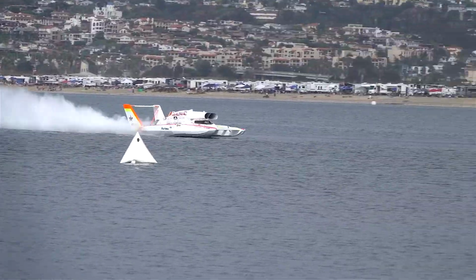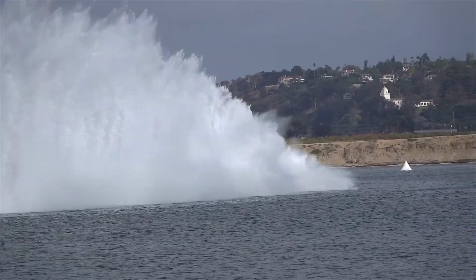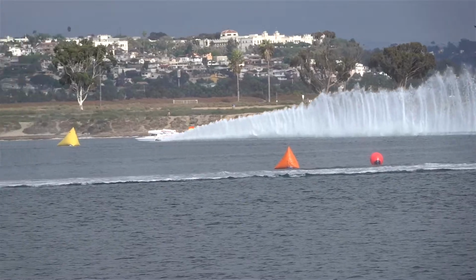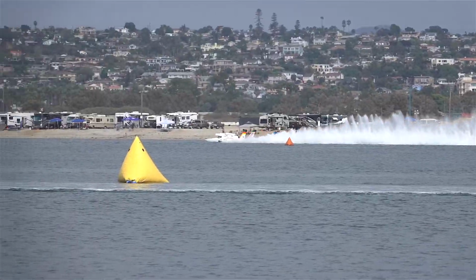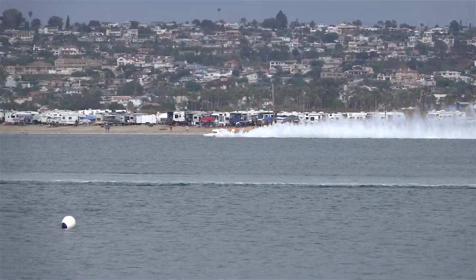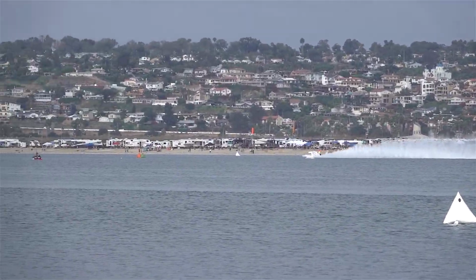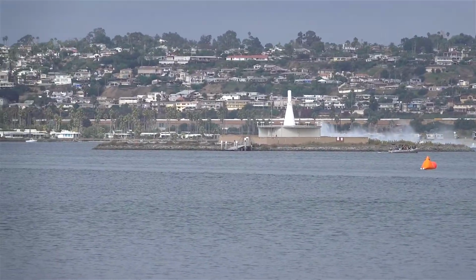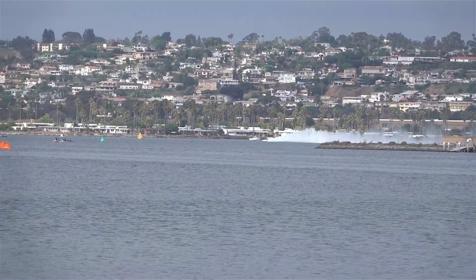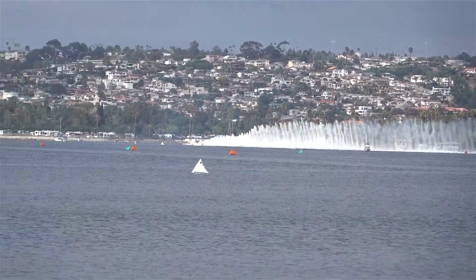First lap for Andrew, 154.051. Andrew finished 2nd here on Mission Bay last year. 154.753 for Andrew Tate.